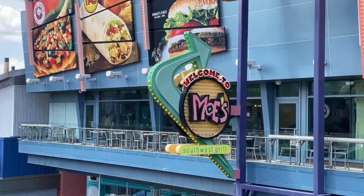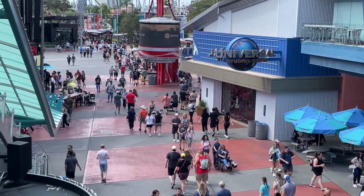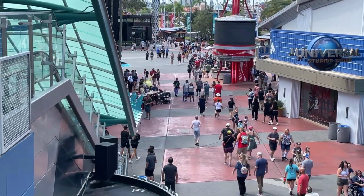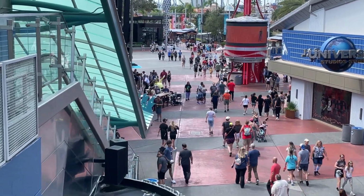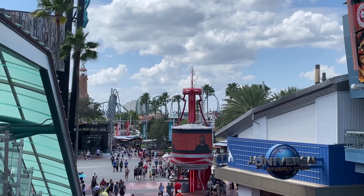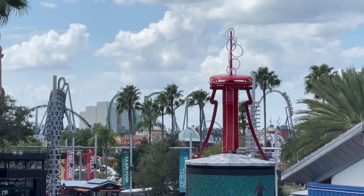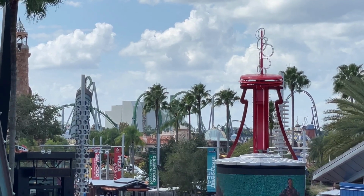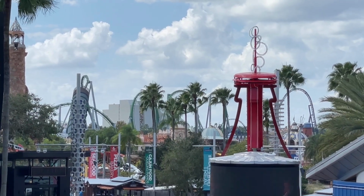City Walk isn't too busy right now, as you can tell, because everyone's in the parks waiting in rides. It's a Saturday, so the parks are quite busy because not only are tourists here, but locals are here as well. But this is just a cool spot. As you can see, right ahead of me is Islands of Adventure. I can see the Hulk. I can see Velocicoaster. Okay, if I squint my eyes really hard, I can also see Hogwarts.